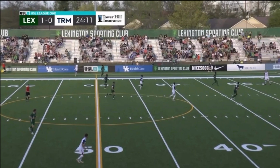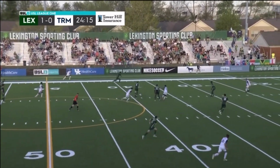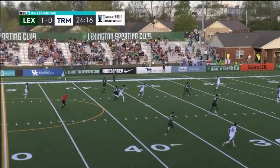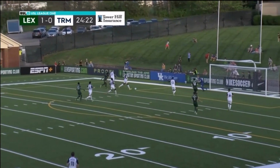On the other hand, this is a very well executed press. Number 8 might have been a little lucky not to have been beat, but does a good job of winning the ball back and creating offense. Lexington probably would wish they got a little bit more out of the attack here.